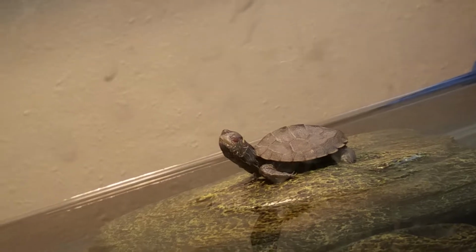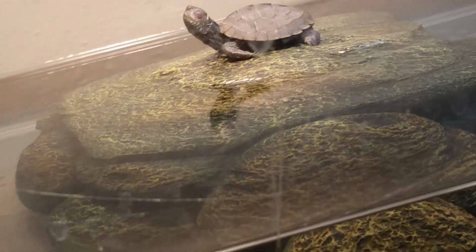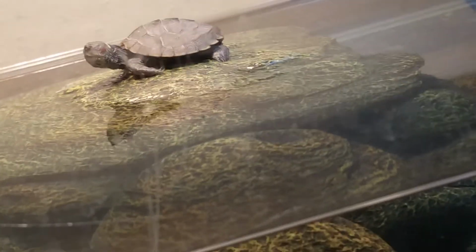But yeah. So a little bit earlier I thought he was dead because he's kind of limp right now, but he kind of was just bobbing his head in and out. And I didn't know if that was like an involuntary thing, like chickens running around with their heads chopped off even though they're dead. But he is alive.